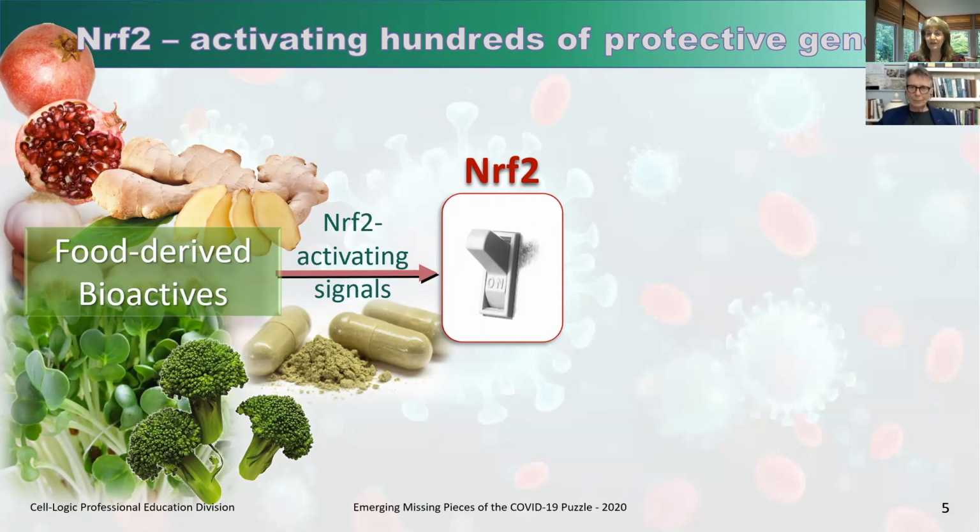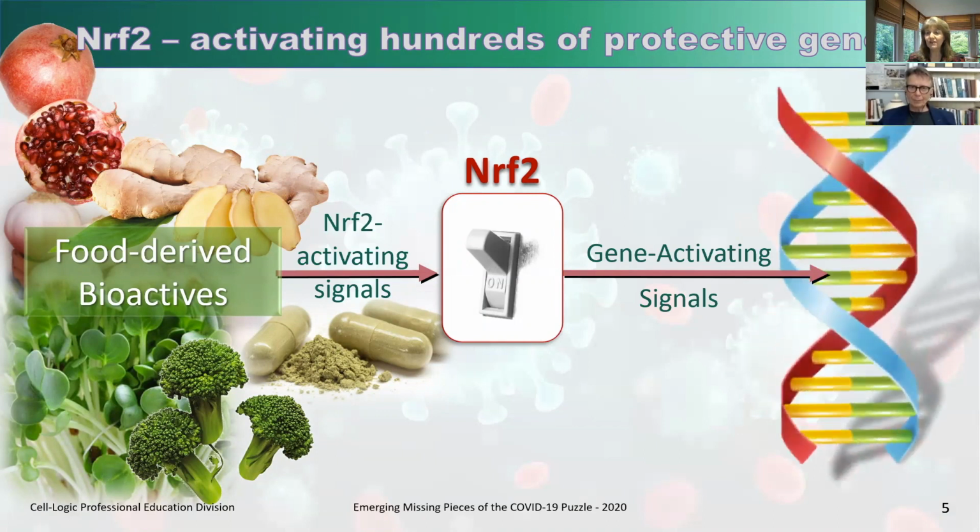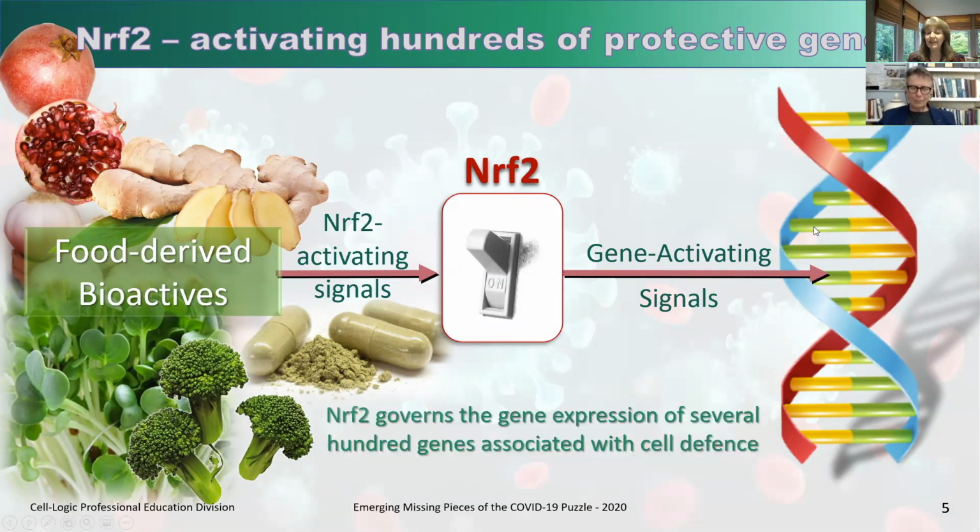And when you switch on NRF2, you send signals to the DNA, and that DNA now produces hundreds and hundreds of protective enzymes. The NRF2 mechanism is governing several hundred genes associated with cell defense. So it's a very valuable key to how the function of any cell in the body is working, not just those associated with immunity, all cells.